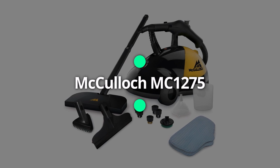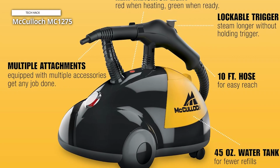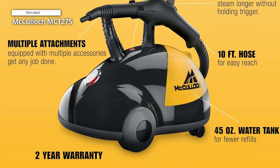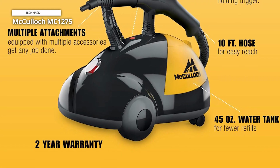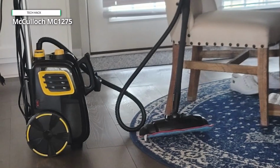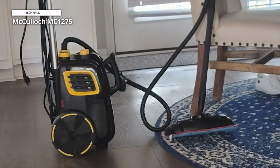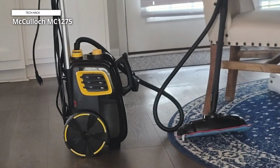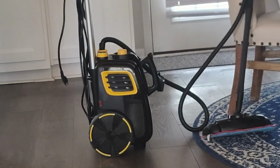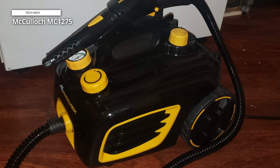McCulloch MC1275. Though this steam cleaner is heavier than some of its peers, 12 pounds, to be precise, a 15-foot-long power cord and a 9-foot steam hose make it easy to maneuver all over your home or business. This versatile machine works on carpets, most floors, counters, windows, appliances, and inside vehicles. It comes with 18 attachments that allow you to switch to a mop, squeegees, brushes, scrub pad, and more.